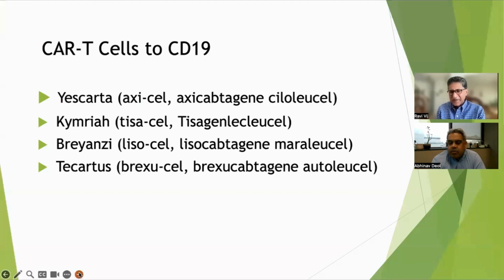At our center, we had clinical trials going back all the way to 2014, 2015, when the initial trials started with CAR T-cell therapy for different indications. Obviously we have a number of these products now, and non-Hodgkin's lymphoma is not one disease, so we're going to dissect the different subtypes for which CAR-Ts are approved.